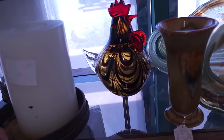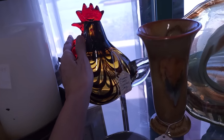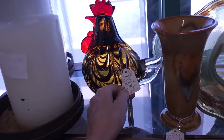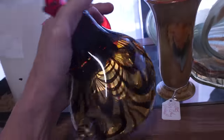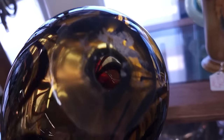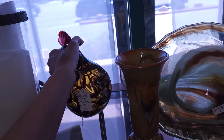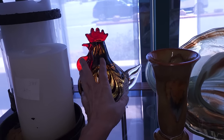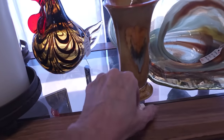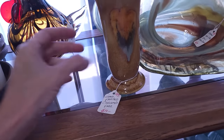I'm crossing my fingers as I look at this guy. Ooh. $99, so he'd be 50. They're calling him Murano. Let's see. No, not Murano. That is a cloudy bottom. He's nice, but he's not Murano. It's probably not quite worth 50 bucks. Let's see what this one is. $19, and he'd be half price.